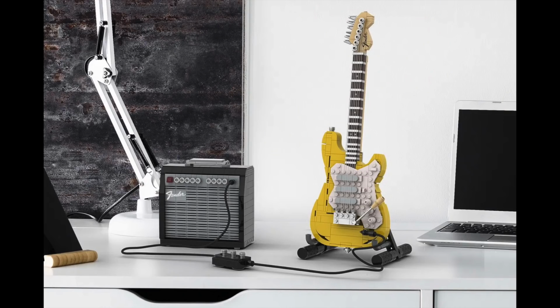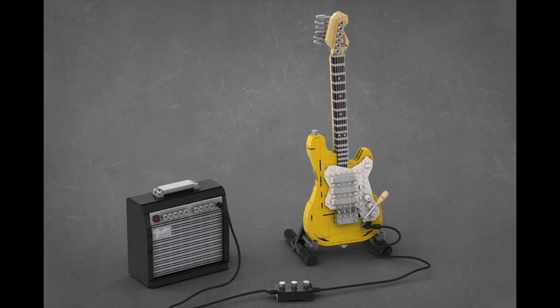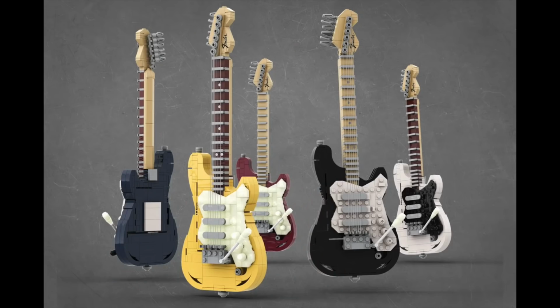While I may certainly be a bit of a LEGO loyalist, I'm very eager to see LEGO's version, and I'm hoping it comes with the amp that we see in the pictures here. And I'm also wondering if we'll ever hear any official statement from LEGO or Fender. And I also wonder how the sales of each one will stack up against each other, but as always, we'll have to wait and see.